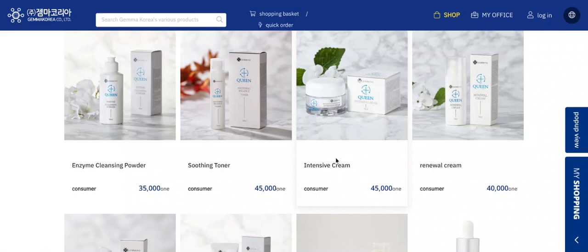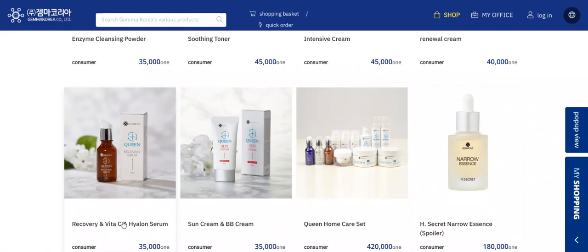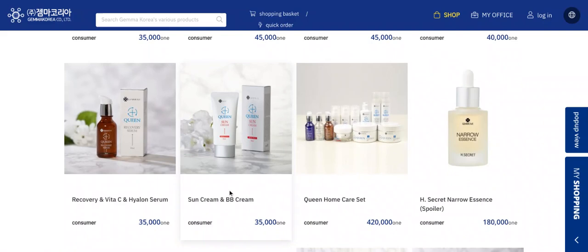We have a renewal cream. We have recovery beta C and halon serum. We have sun cream and BB cream. I don't very like heavy foundation, so I do use this BB cream. And we have the whole thing I just mentioned in a home care set.